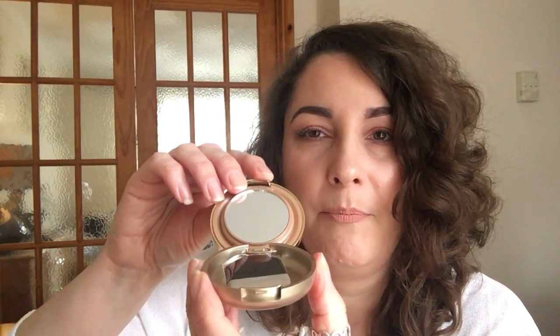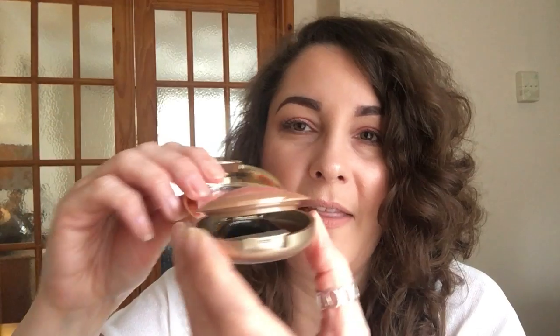How much product have you got in this one? 3.5 again. This one you get a mirror and a brush. I'm getting all confused now. You're getting a brush and you're getting a mirror in this one, and then you just pop that down and there is your blush. This one is called Berry Amore.